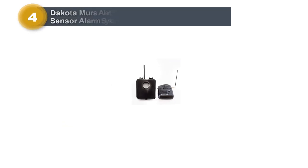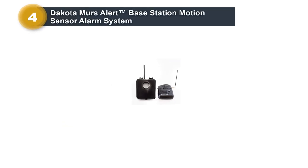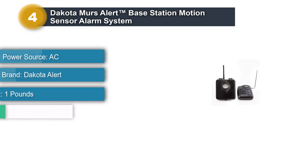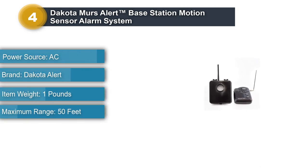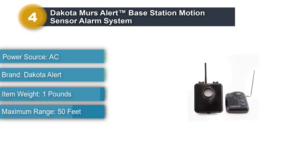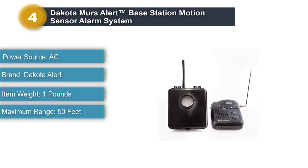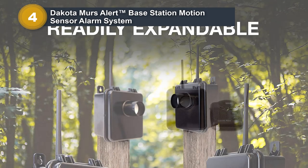Number 4. Dakota MERS Alert Trademark Base Station Motion Sensor Alarm System. Unlike the other products reviewed here, the Dakota MERS Alert Trademark Motion Sensor Alarm System looks more like a couple of two-way radios than a motion detector and receiver, and you can use it in either capacity.